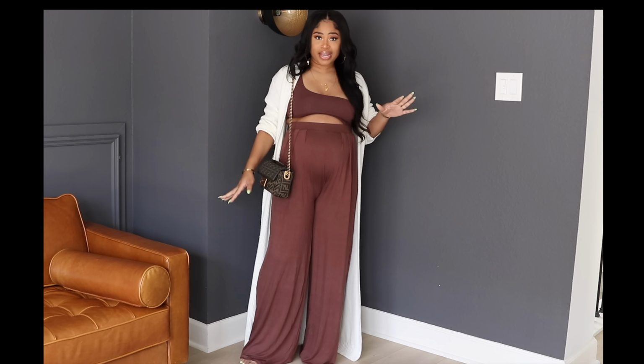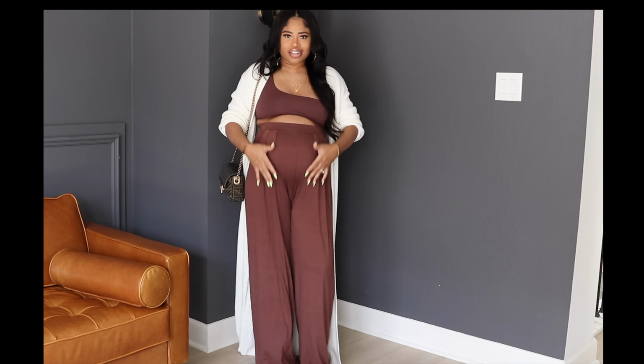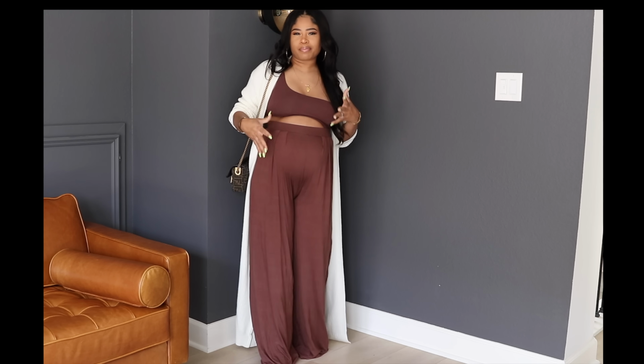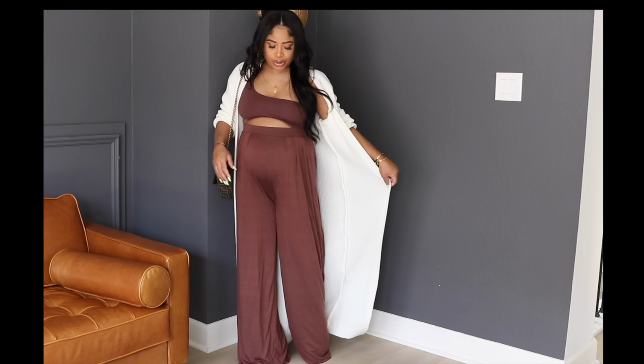Here are the brown pants. I just paired it with, this looks like a crop top, but it's actually a bodysuit, but I just tucked everything inside the pants. I got this from JLux label as well. I have my Fenty bag for a bit of print just to break up the monochrome. I have this duster that I got from Boohoo, same shoes.